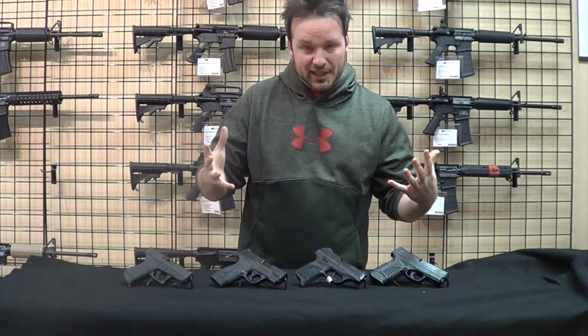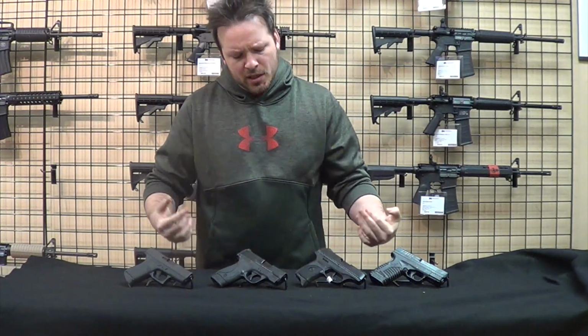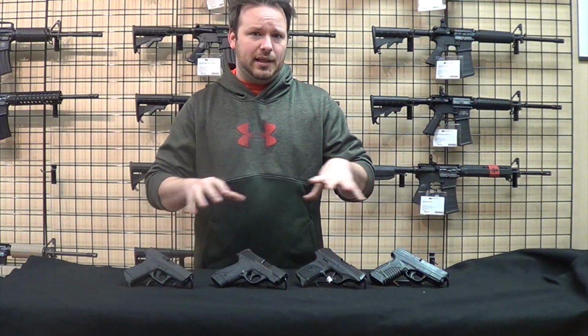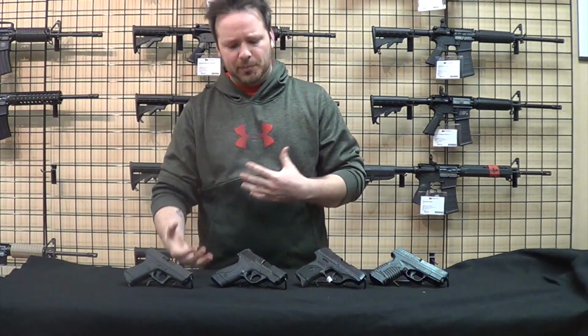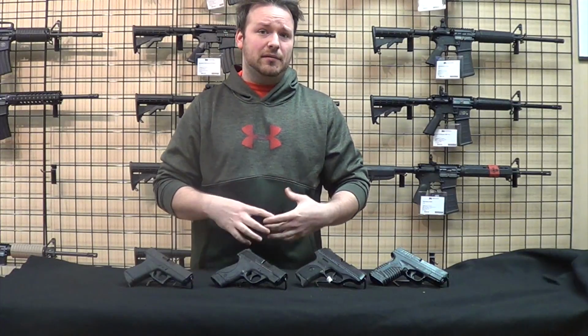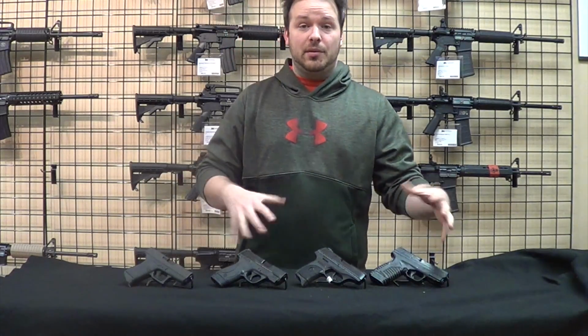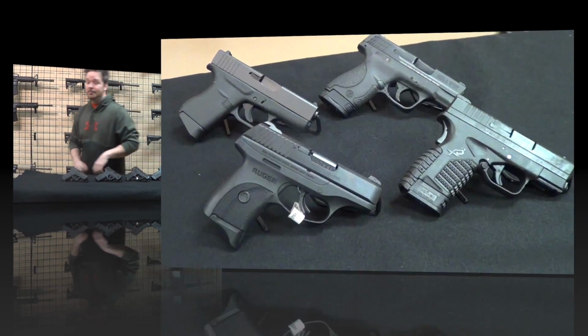Well, again, that's based on the individual person. So I'm going to bring the camera in and focus on these four firearms and kind of go through them, some of the pros, some of the cons, at least from my perspective, to help answer more of those questions when my customers come in here looking at these sorts of firearms.